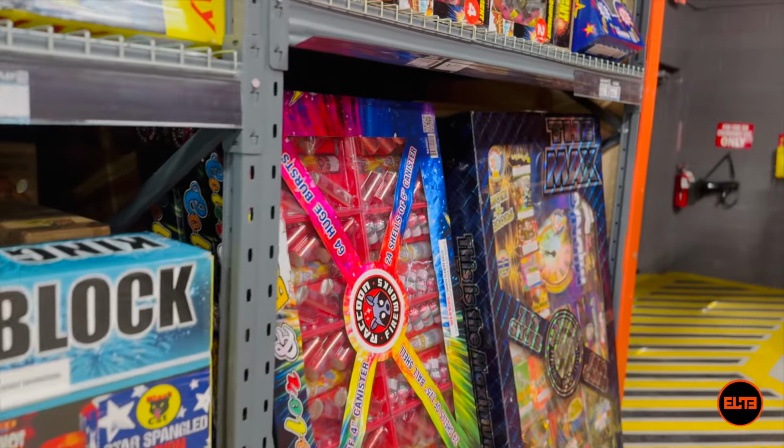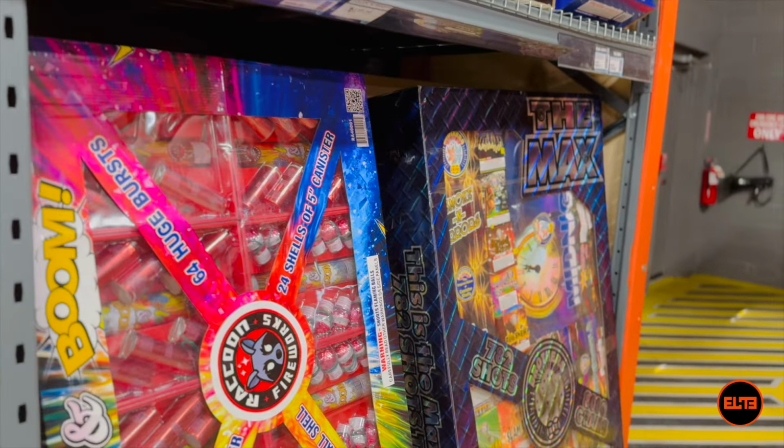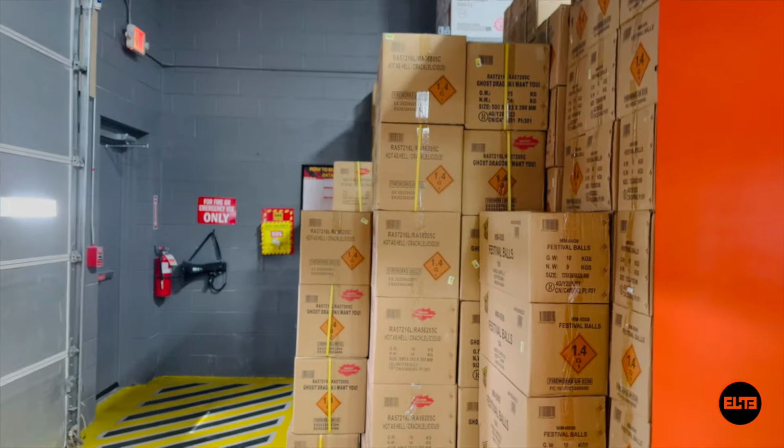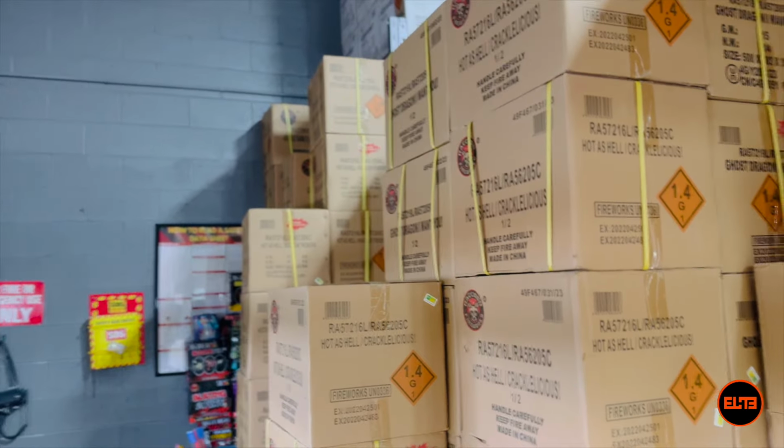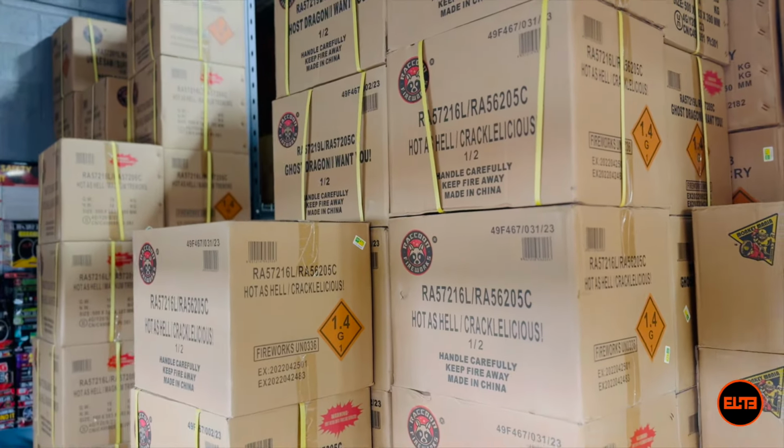And if you guys are familiar with Elite Fireworks of Texas, and you've seen over there, there's 26 containers, and let's just say a lot more volume of fireworks gets moved.